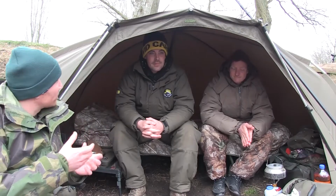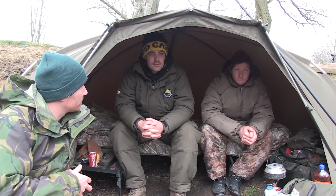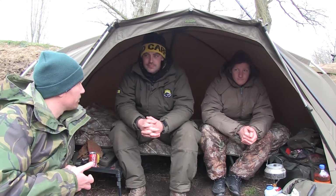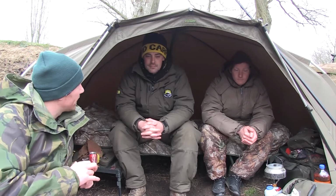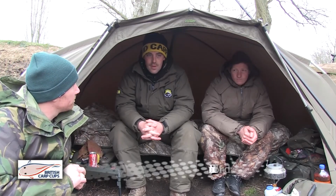So boys, it's Sunday morning, there's only two fish been out, 12 pairs of anglers. It's a lot of rods out in this water for two fish to come out. It is still March, obviously the fish aren't waking up yet. Is there anything that you do at this sort of point? Do you chop and change things? Do you start experimenting a little bit?